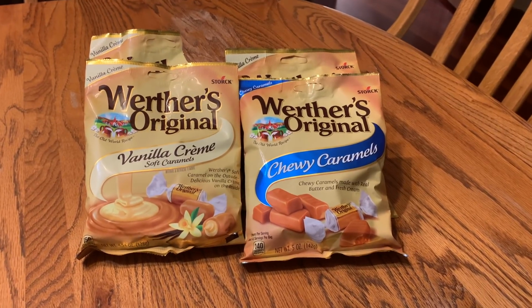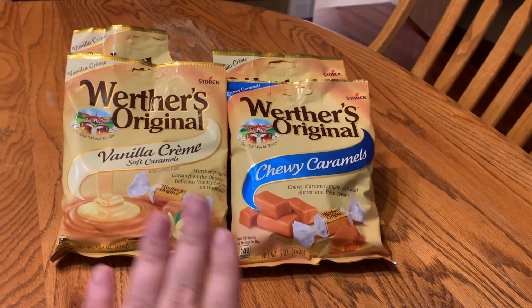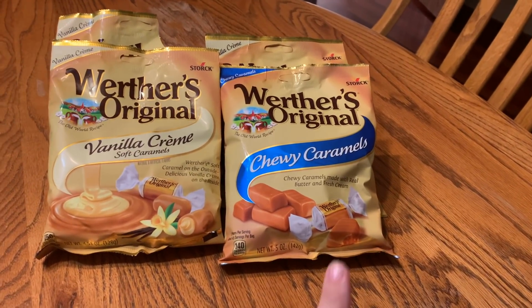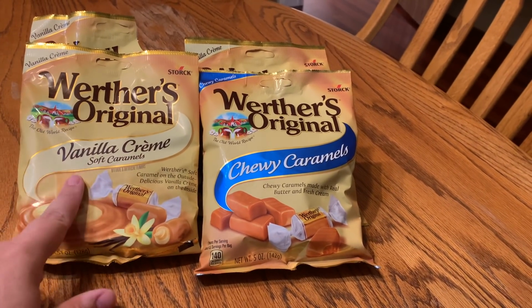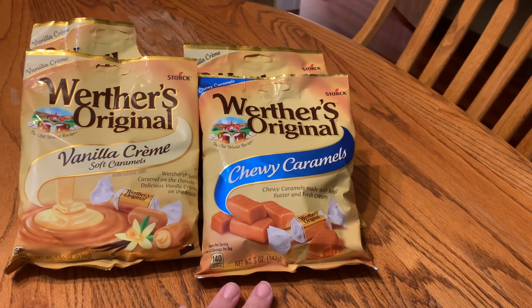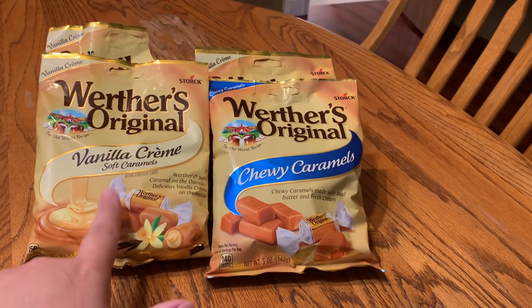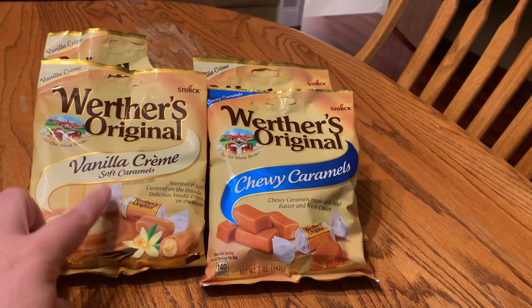Then the last deal I did were for the Werther's. These are on sale 2 for $4. And I got one of the chewy caramels, and then I got 3 of the vanilla creams because I know that I tried one of these last week. Oh my God, they're amazing. So I thought I would get a couple of bags for around here.